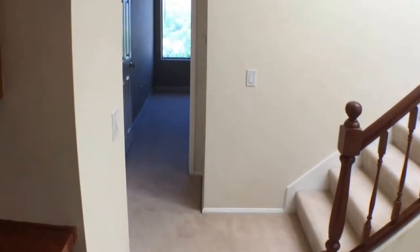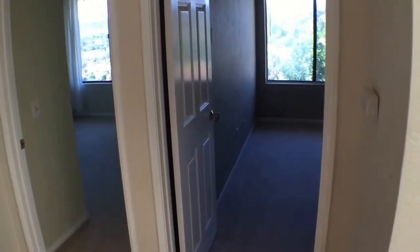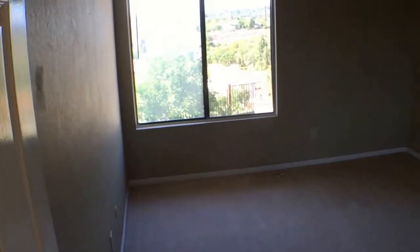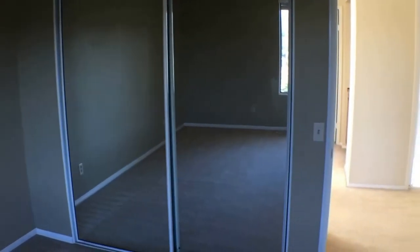Walking into our first bedroom. We have nice glass closet cabinets. We go across. We have two rooms straight ahead, and to our left would be the other bathroom. This is room number two. And we have nice mirrored closet doors. Gonna go to room number three.